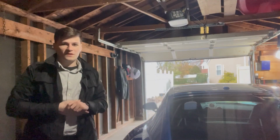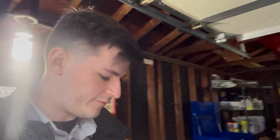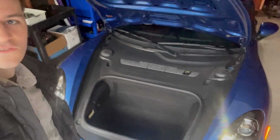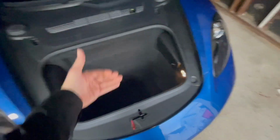If you're willing to drop over 60,000 but under 80,000 on a car, this is probably the best car you can buy. I have the Porsche back in the garage, so I'm gonna go over a couple little things about the exterior of the car. Now, I am not a car reviewer by any means. This is the frunk. It's actually a pretty decent sized frunk. I've actually sat in there once, not with the hood closed, but if I put my head down, I could probably sit in there.